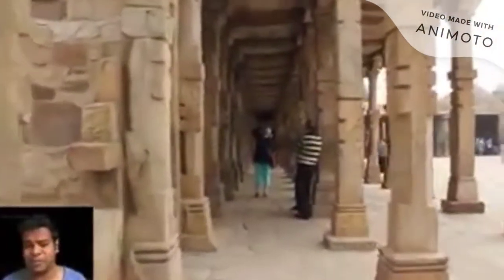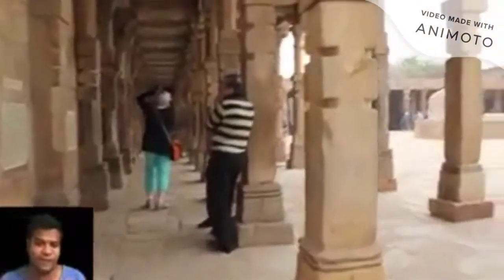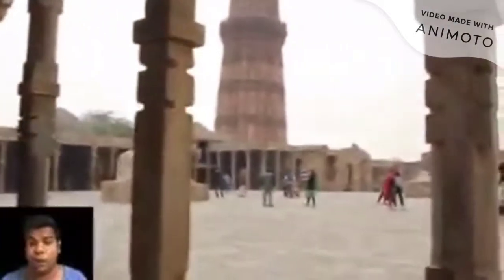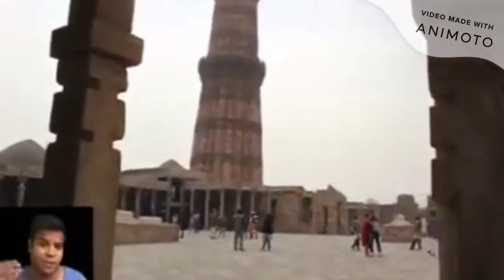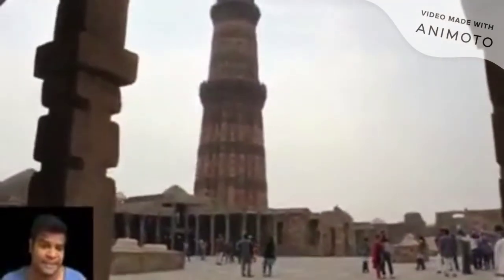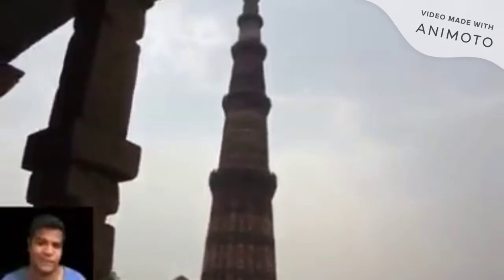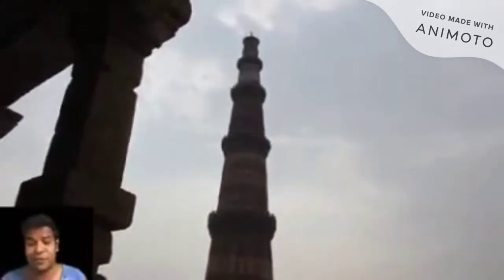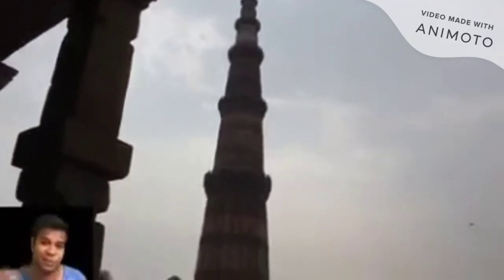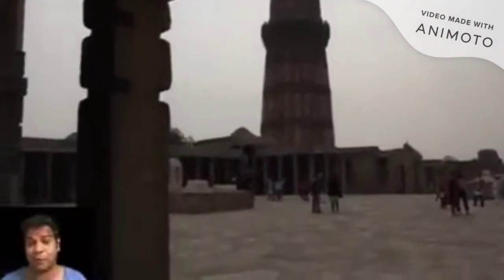Imagine the time when Qutb-ud-din first reached this place. This place was totally filled with ancient Hindu structures. The Qutb Minar is still completely surrounded at the base by these demolished Hindu monuments. Did the ancient Hindu builders leave an empty space of 50 feet diameter exactly in the center of the complex so that Qutb-ud-din can come centuries later and conveniently build the Qutb Minar?